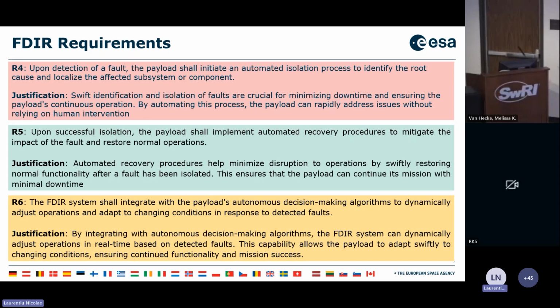And the last one, the FDIR subsystem shall integrate with the payload's autonomous decision-making algorithms to dynamically adjust operations and adapt to challenging and changing conditions in response to detected faults. By integrating with autonomous decision-making algorithms, the FDIR system can dynamically adjust operations in real time based on detected faults. This capability allows the payload to adapt swiftly to changing conditions, ensuring continued functionality and mission success.